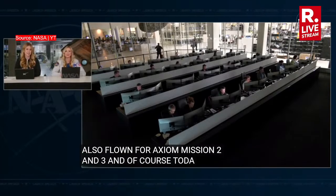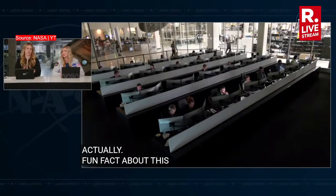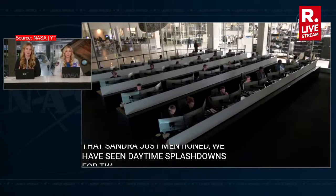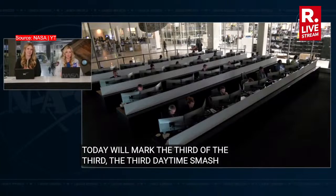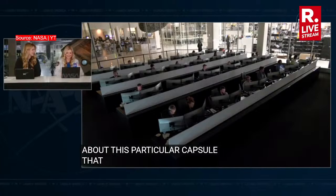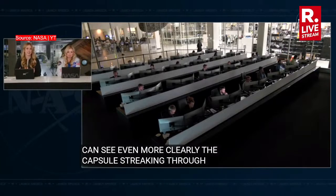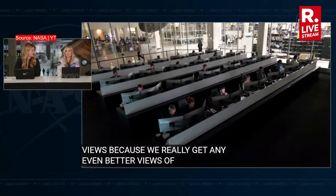Yeah, actually, fun fact about this particular capsule, of those 4 missions that Sandra just mentioned, we have seen daytime splashdowns for 2 of those. Today will mark the third daytime splashdown. So there's something lucky about this particular capsule that gets daytime splashdowns. Nighttime is great because we can see even more clearly the capsule streaking through, but I personally love the daylight views because we really get even better views of the recovery team operations during that phase of the mission.